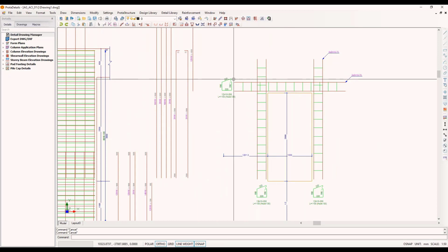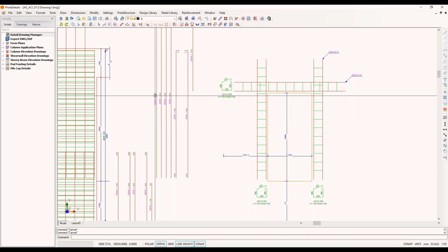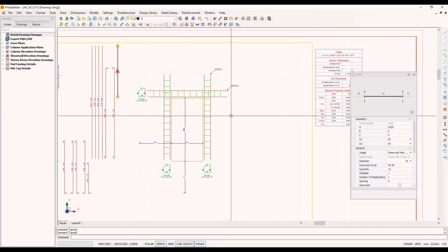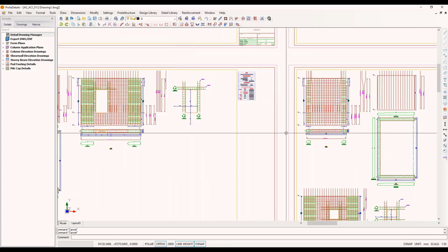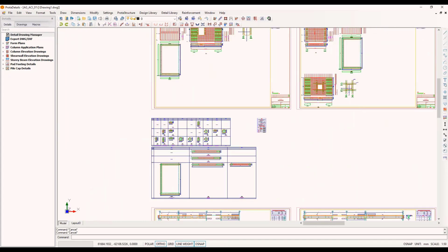You see that we have hidden beams and columns approaching the hole, but there are of course different options to further customize this. And these are of course again all intelligent rebars, all connected to each other, and they are dynamic. Here you can see the holes again.